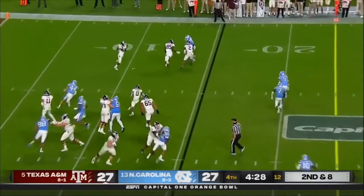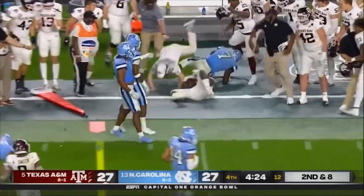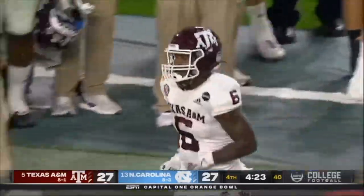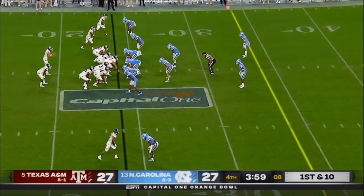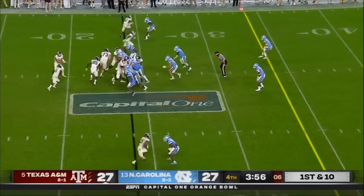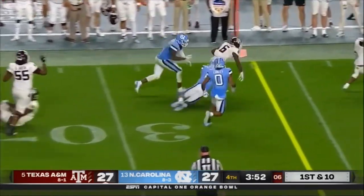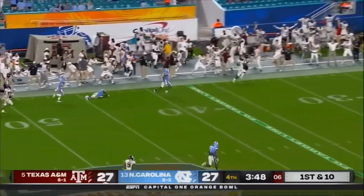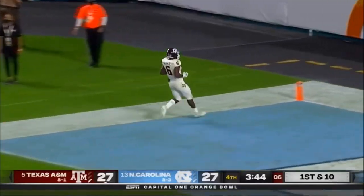Here comes a blitz. They'll swing it out to Achane. Speed to the sideline. Very close to a first down. He's got it. Blockers out in front. Kept his balance. Gets down the sideline. The sprinter in the open field, and no one's going to catch him. Touchdown.